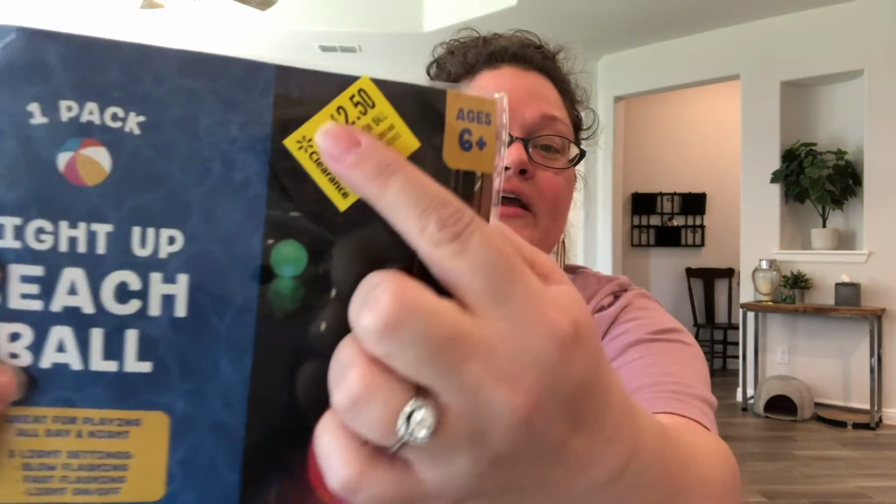So, of course, the first place that I hit up is the clearance aisle because you can get some really amazing deals. I picked up this beach ball. Now on here it says $2.50, which would be a lot of our budget. But these were actually super clearanced down to 50 cents. So I picked up a blue one.